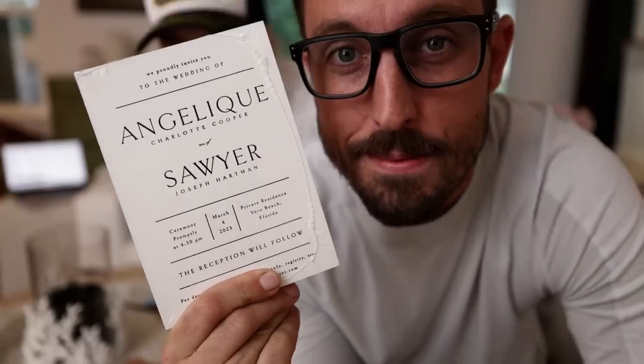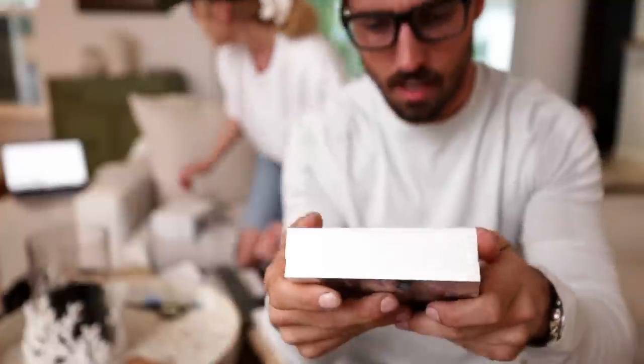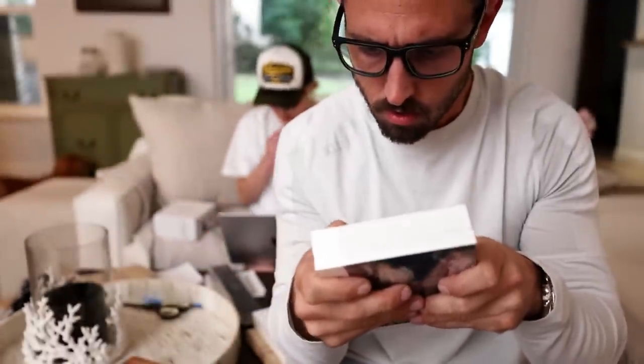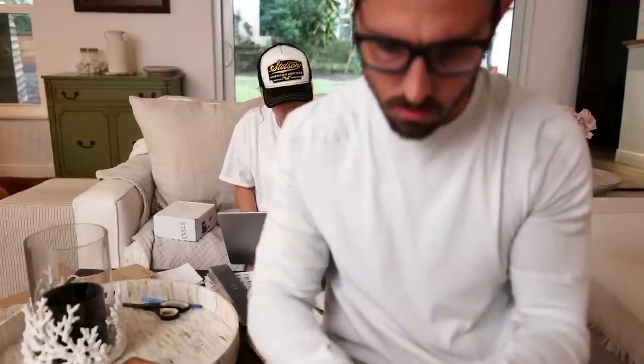Look, this could be a thumbnail. We're getting married. They're like actually proper thick cardstock. These are nice. Actually, that brings up a good point. Let me pull up my order so I can share what I got. Oh, and they're etched, embossed. Yeah, we did the full thing, baby. That looks awesome, dude.